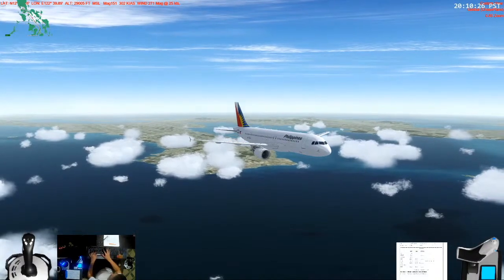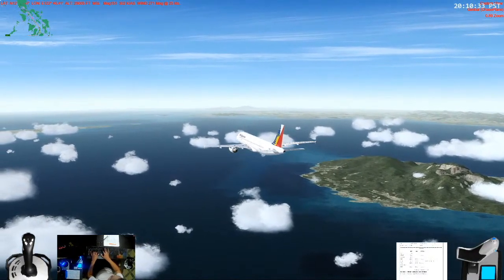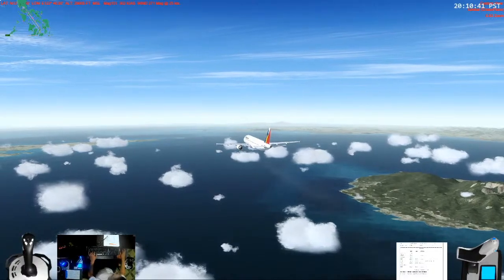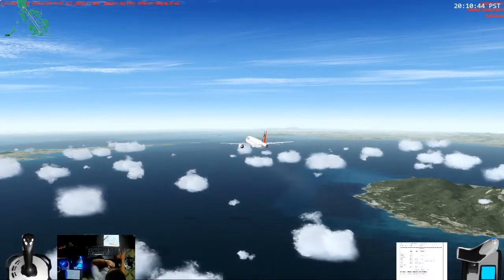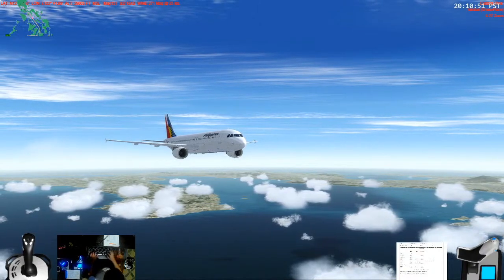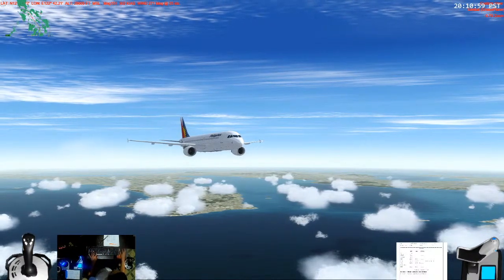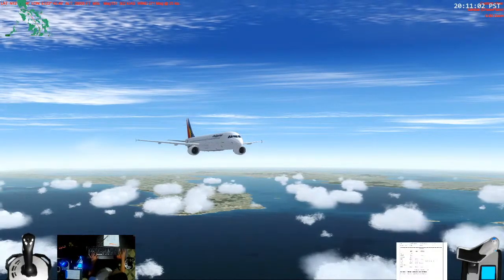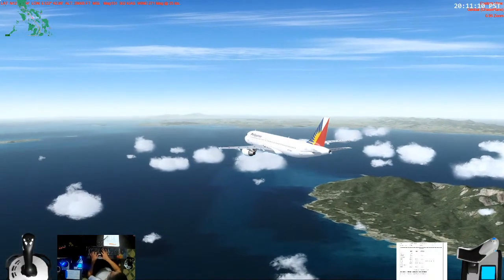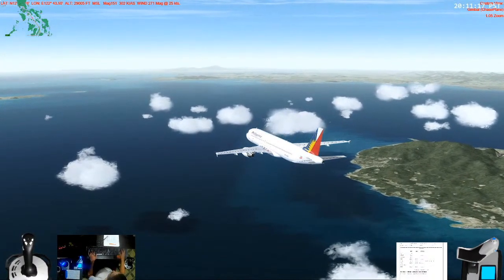Approach, Green Air 765 with you via Kapanatuan 1 Bravo departure. Green Air 765, final approach, roger. Climb flight level 200 and fly the SID. Report passing flight level 150. Climb flight level 200, Green Air 765. RPC 277 contact tower 118 decimal 1. Contact tower 118 decimal 1, thank you so much.